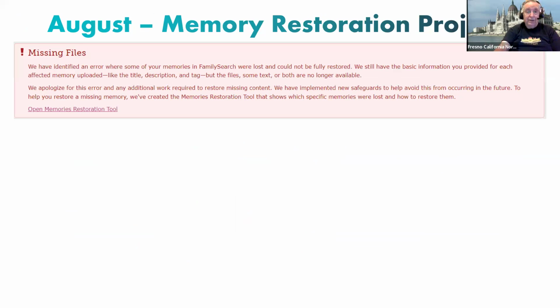Okay, in August, they had a data problem. We may have missed that or forgotten about it, but they lost some of our memories by accident. A small percentage. In my case, it was less than 1%, about 0.8%. So what they did is any of us that have lost some memories, if we go to memories to your gallery, you'll see this message if you still have some missing files. And it says open the restoration tool to see what happened.